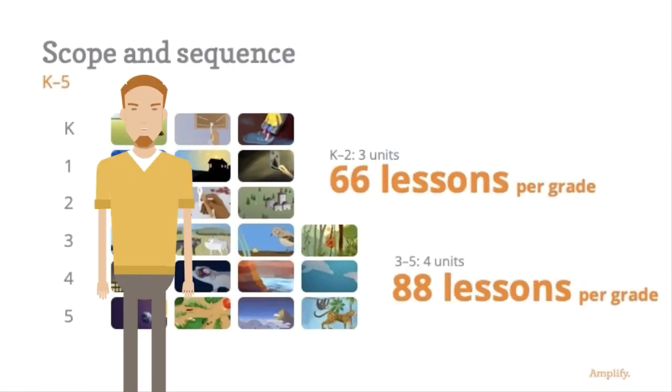Amplify has amazing teacher resources, starting with the units of instruction. Every unit has 22 lessons, so my K-2 colleagues can get through 3 units with a total of 66 lessons. And us 3-5 teachers can easily fit the 4 units within our school year.